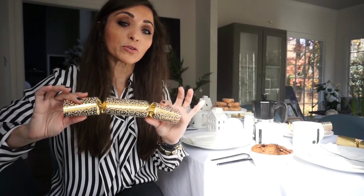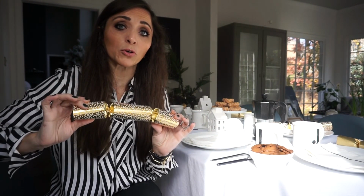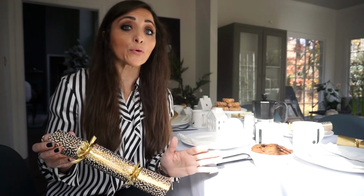Okay, so another essential for your table, poppers. My British girlfriend turned me on to these. She's one of my best friends in the world, and when we went to her house at Christmas time, she had these adorable little poppers, and they are so charming and so sweet. And Williams-Sonoma has the gold ones. They have some really cute tartan ones. If you're into red as well, go grab them.